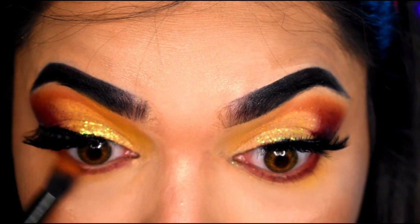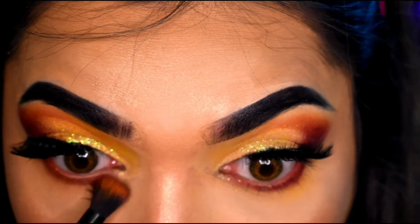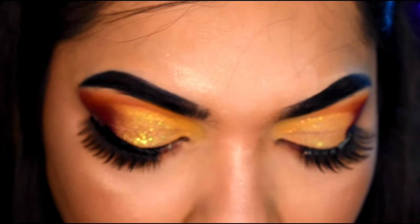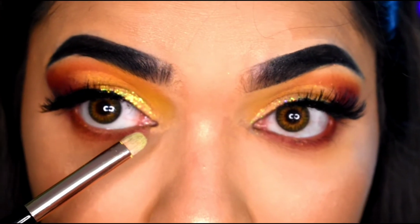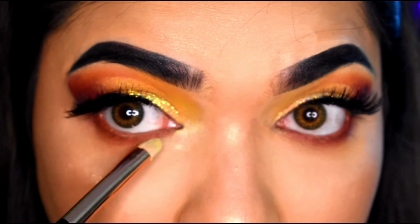Shadow along with the yellow one. This shade is known as the Moonrise, and I'm going to take it on a little dense fluffy brush, and I'm just going to highlight the inner corners.